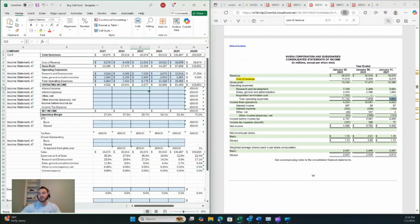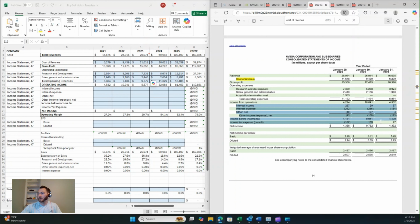Next, to calculate the net income, back to this third sheet here showing 2023, 22, and 21. We're going to start with the interest income and come all the way down to the income tax expense, so we're going to pull these numbers. Starting with the interest income, 2021 is 57, negative 184, 4, negative 123, 4409, and 77. Coming back up here for 2022, we have 29, negative 236, 107, negative 100, 9941, and 189.